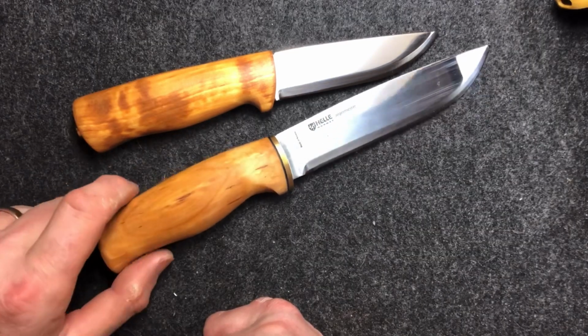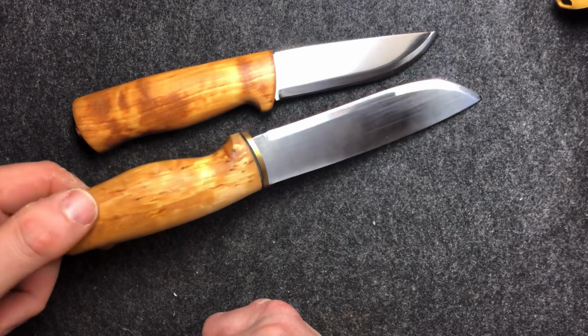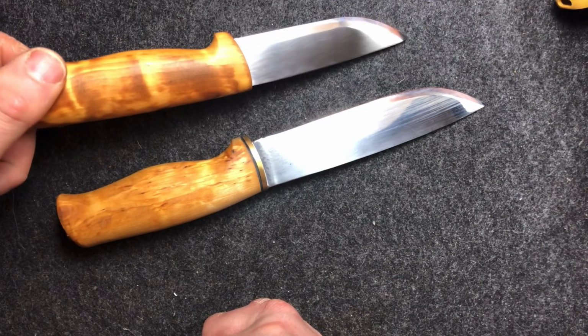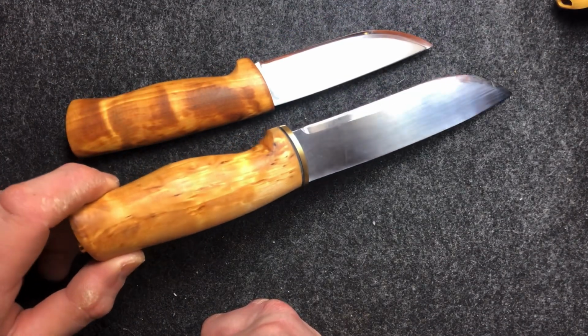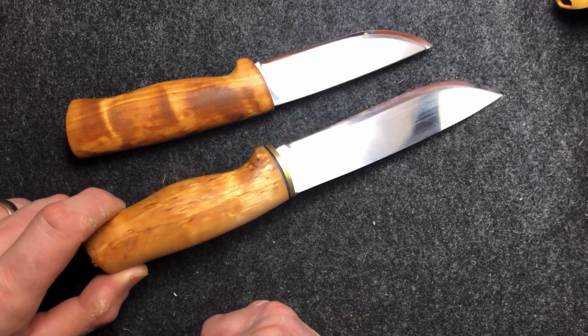But again, it's the birch. It's supposed to be curly birch. There's a bit of figuring in this side actually, which is quite nice. This one looks less like staining rather than figuring. You've got the grain of the wood, but it looks like it's just been stained with something. It isn't. I think it's natural, but this one does at least have some birch figuring in it.